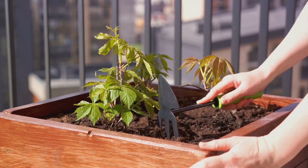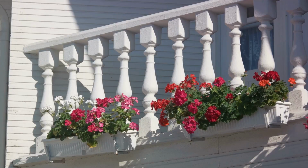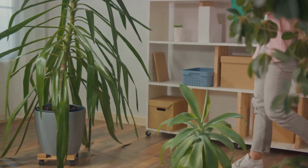And let's not forget about the smaller spaces. Balconies, patios, and window boxes can all benefit from the addition of native plants. Choose species that thrive in containers and provide year-round interest. You'll be amazed at the wildlife they attract, even in the heart of the city.